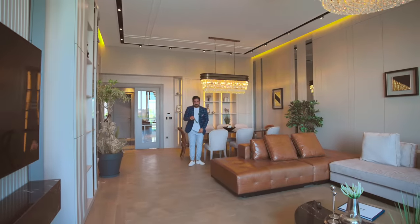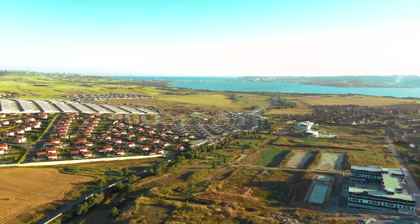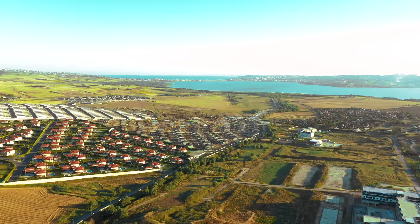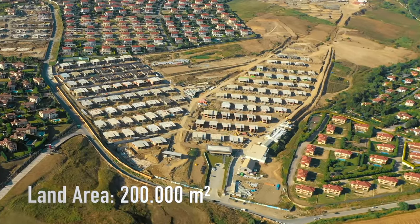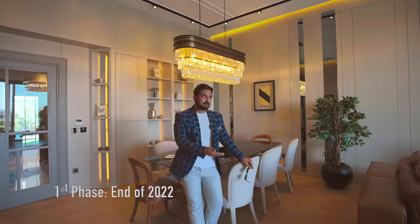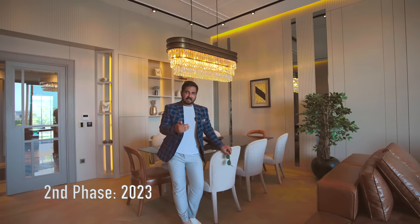Let's discuss our project. Our project is based in Buyukcekmece Hadimköy area, next to the Buyukcekmece lake, and in front of us I can see we have the Marmara Sea. Our project land area is around 200,000 meters. It's huge land, and the delivery is in three phases. First, this part will be delivered in the next 5 months. The second part will be delivered in the next 1 year, and the third one will follow simultaneously after that.